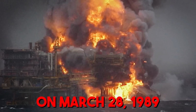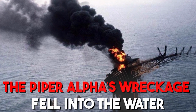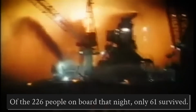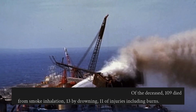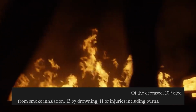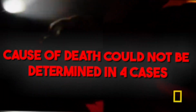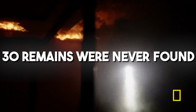On March 28, 1989, the Piper Alpha's wreckage fell into the water. Only 61 of the 226 passengers who were on board that night survived. 109 people perished from smoke inhalation, 13 people drowned, and 11 people suffered injuries, including burns. The cause of death could not be determined in 4 cases, and 30 remains were never found.